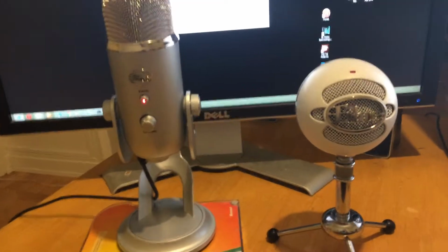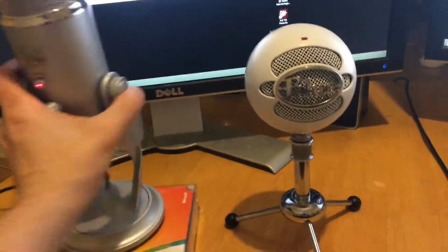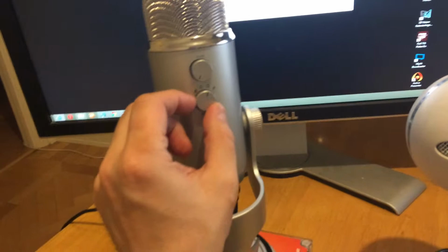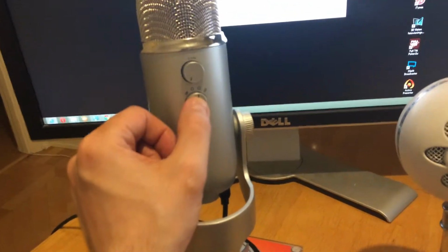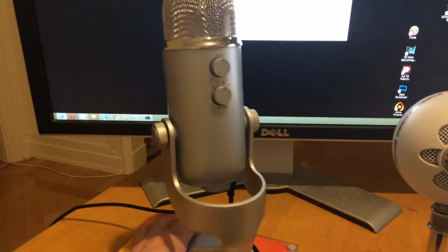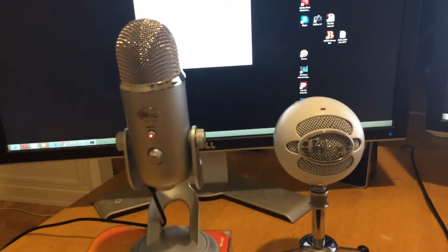You can also attach headphones to the Yeti and then control it. On the back here, you have the 4 settings. It's on the podcast setting here, the cardioid setting. You can also control the gain of the microphone. I'm not really sure what that is, but I set gain to 0, and then it didn't pick up a lot of background noise. So both are easy to configure, both are good value for money.